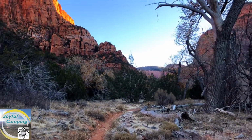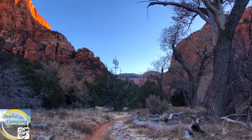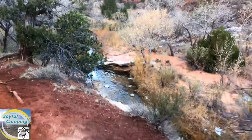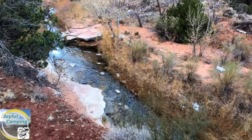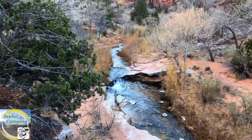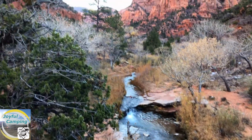It's about a mile, I think it's a mile and a half actually that way. By the looks of it, we're going to be following this stream all the way up to the point that I cut off anyway to the arch, probably even up beyond that.